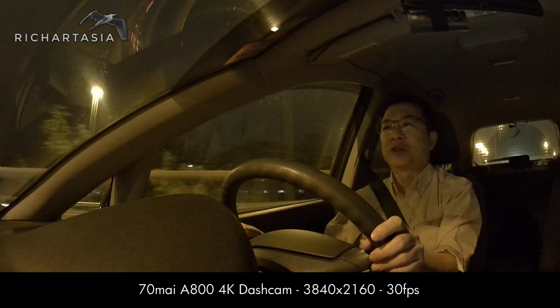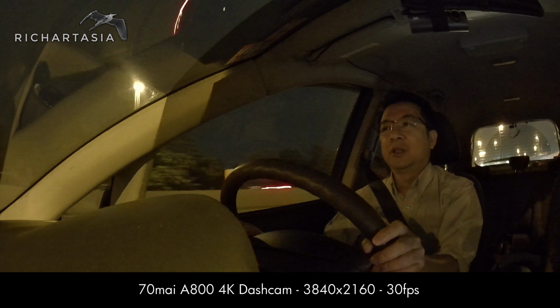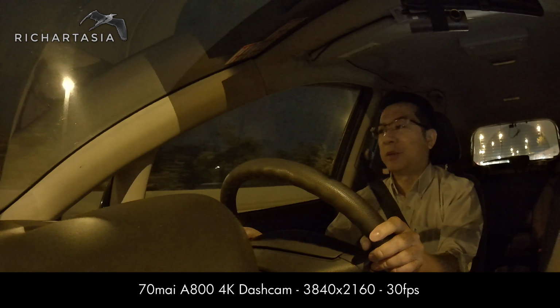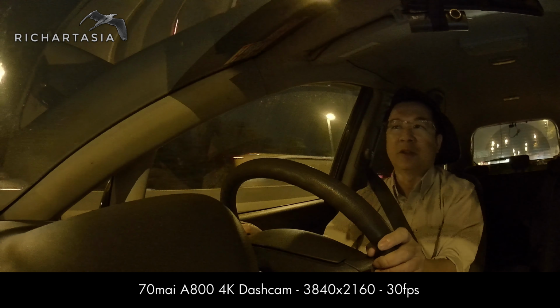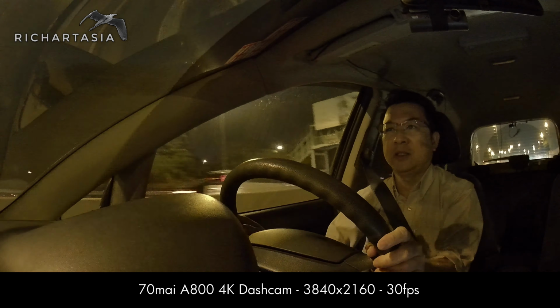So let me try to find a road further up, and in the meantime I will turn the camera back to the front so that you can see the street view and how it looks on the street.